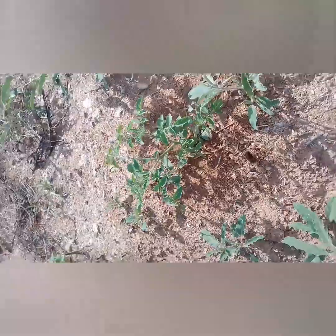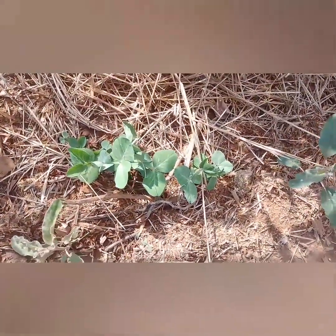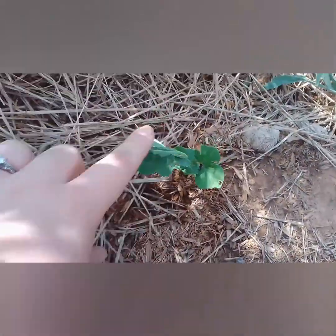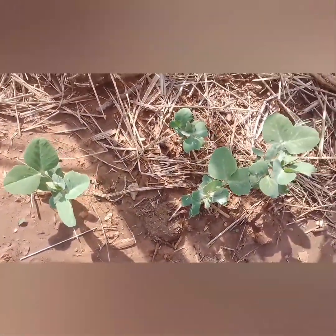There we go. We also got some pea sprouts over here. These are little marble peas. They look really good. Okay, let's see, what else?